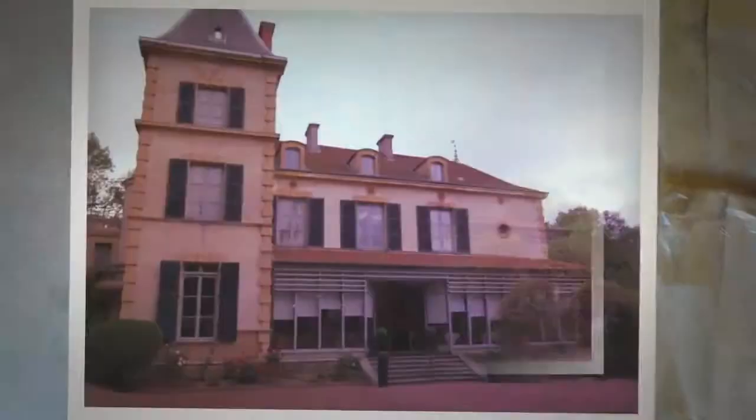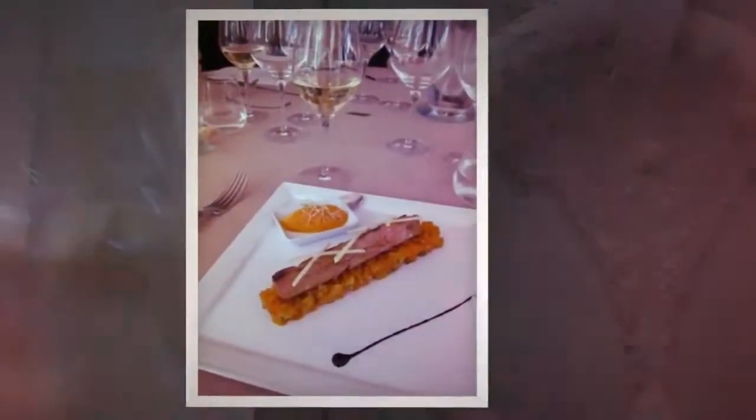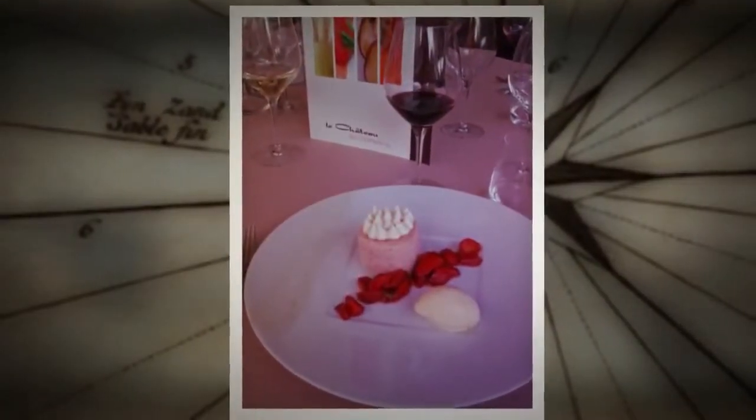We go to lunch at Chateau Chanlon as part of this trip. Chateau Chanlon is a beautiful old castle, and we have a meal that in my opinion is second to none. It's fantastic. We have matched wines. We have about 5 or 6 courses. We're there all afternoon. It's an experience that people never forget.